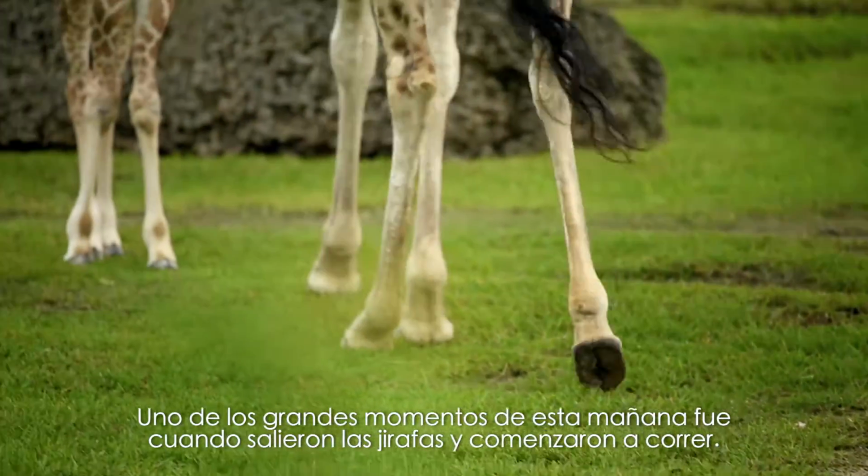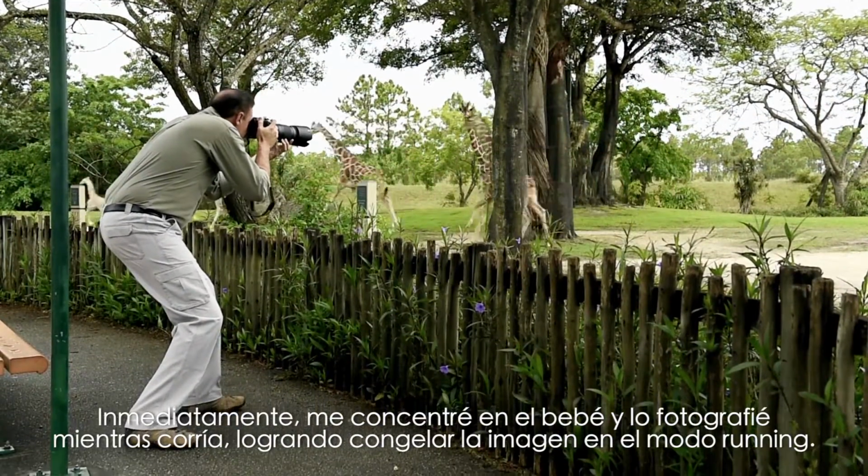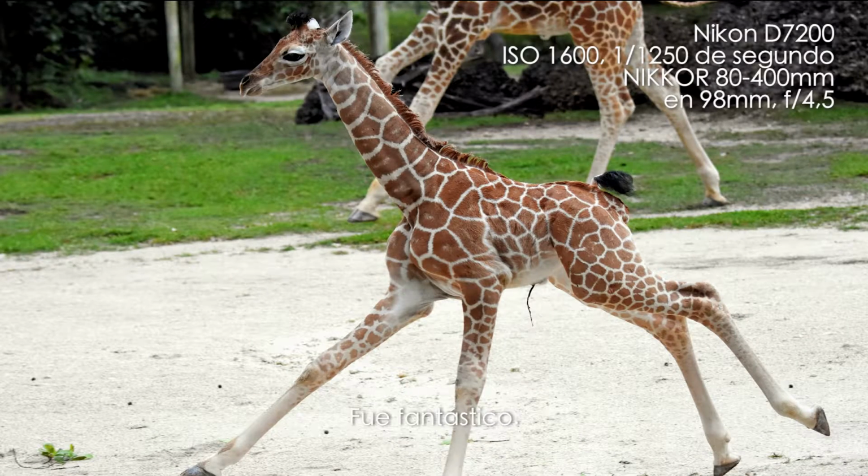One of the great moments this morning was when the herd of giraffe came out and they started to run. I immediately concentrated on the baby, and I photographed that baby as it was running, being able to freeze it in the running mode. It was fantastic.